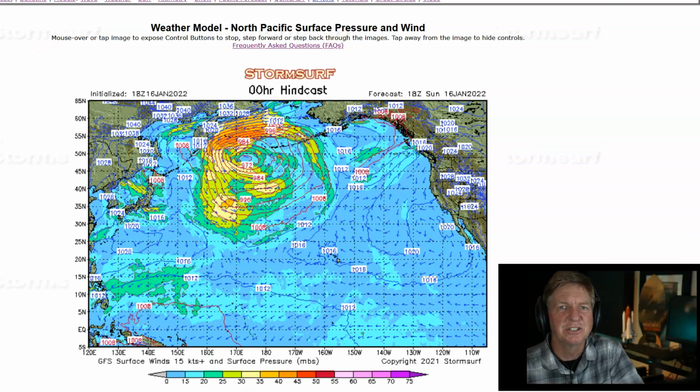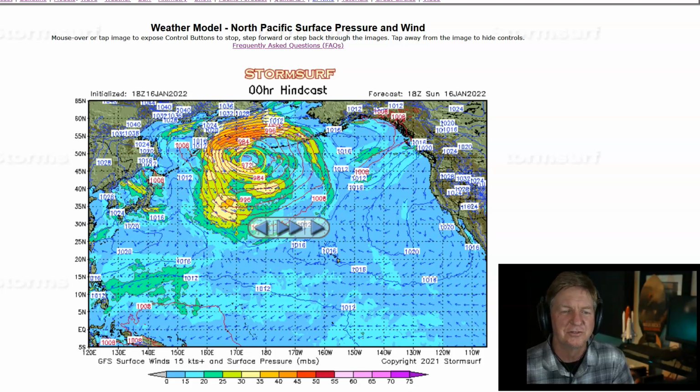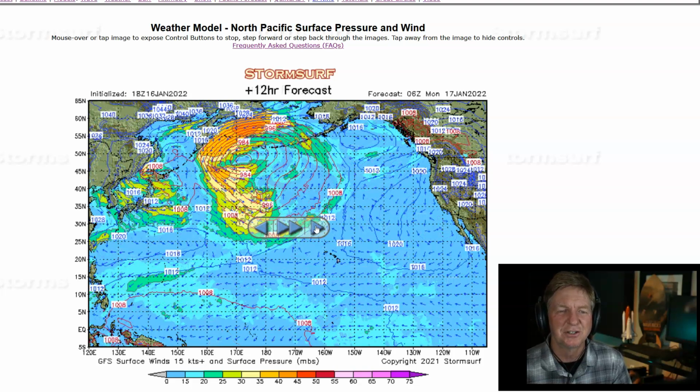All right, let's go take a look down at the surface. Surface level pressure, surface level winds. As we saw before, there is some sort of a broad, weak trough here supporting low pressure development. 968 millibar low here over the northern dateline region, generating varying degrees of 30, maybe 35 knot fetch, but not consolidated, not particularly organized.